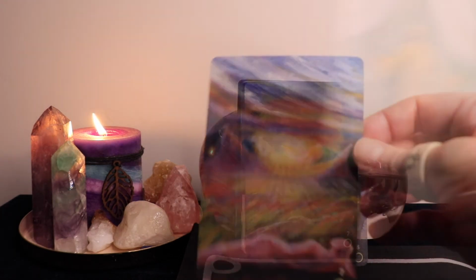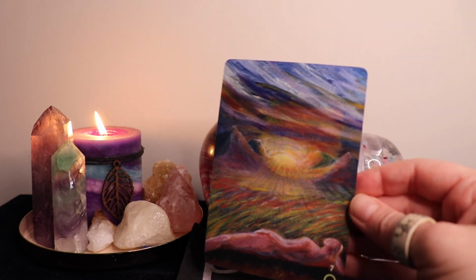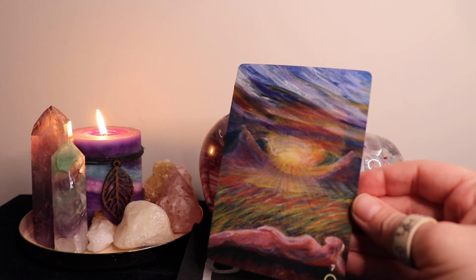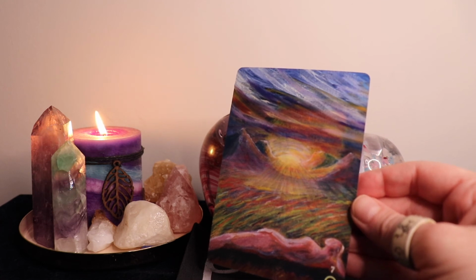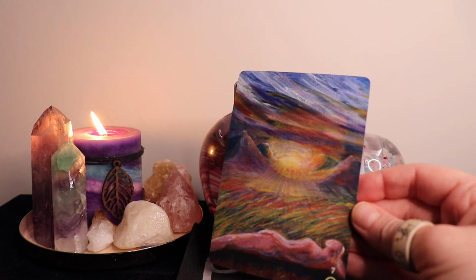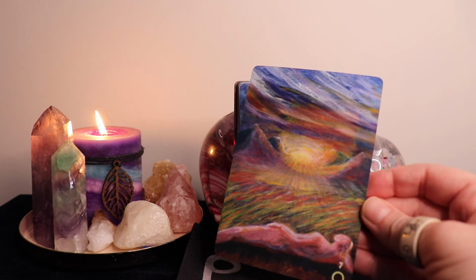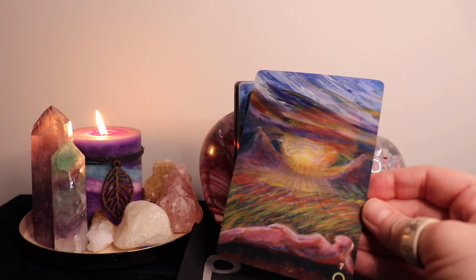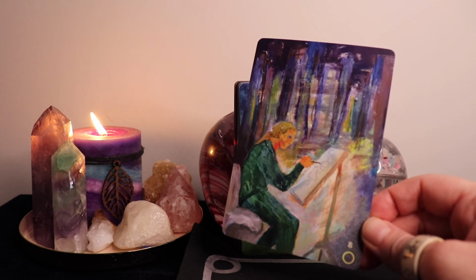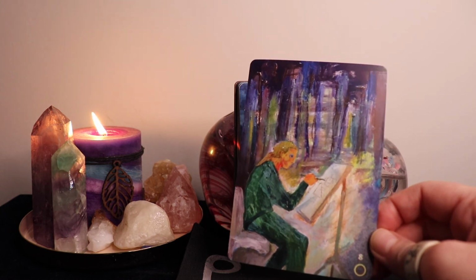And this Seven of Earth, this is so much more enjoyable than the standard Rider-Waite-Smith depiction of, you know, impatiently waiting. Here, the figure, he's actually enjoying. This is the perfect depiction of the verb being. Not doing, but being.